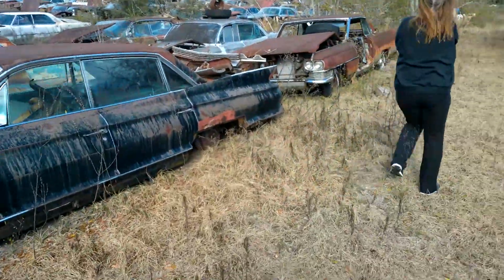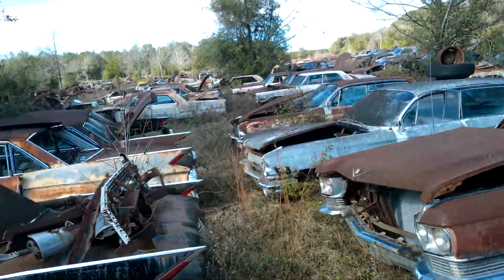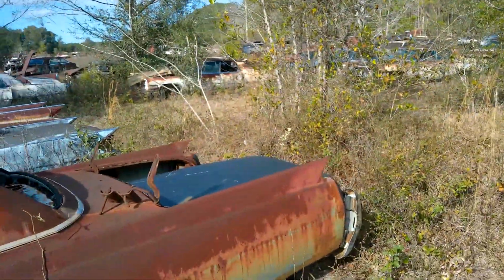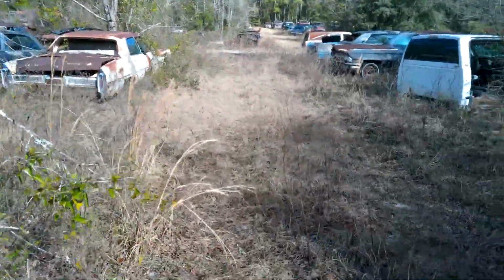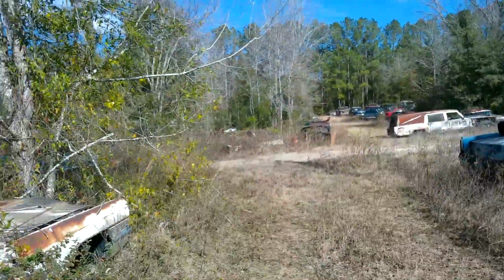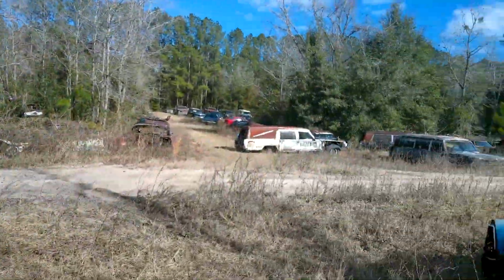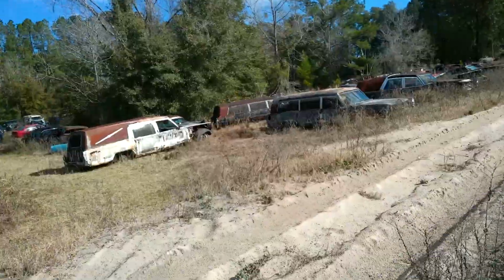There are enough cool cars here for even April to enjoy, and she's not even into cars. But look at this, Cadillac after Cadillac after Cadillac. 60s, early 70s. Oh wow, is that it? That looks like a first generation. I can't even tell you what I'm seeing right now, because every time I turn I see one more cool thing. There's your Cadillac graveyard. We have hearses over here. Some early Cadillac hearses.